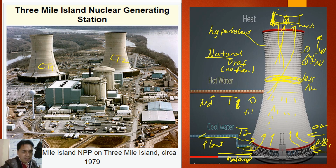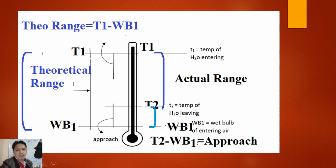There's a wet bulb in the mass of air here. So T1 minus WB1 is the theoretical range because it has a longer range. The difference would be more, right? But here there's a T2 and WB1. So T2 and WB1 will make this term here the approach, right? Let me flash the background for the theory. Here the theoretical range is the longest one.